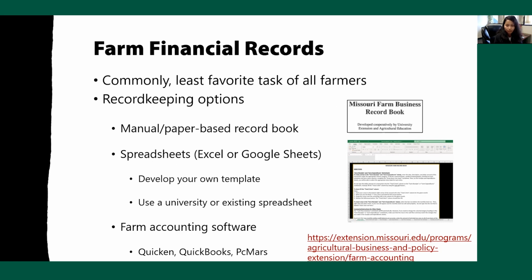We're curious to know what the record keeping practices are of the producers who are with us today. Do you use a manual paper-based system, spreadsheet, farm accounting software, or do you not have a record keeping system in place? Looks like everyone here keeps record. That's good. Good habit to put. Okay, I'm ending this poll.